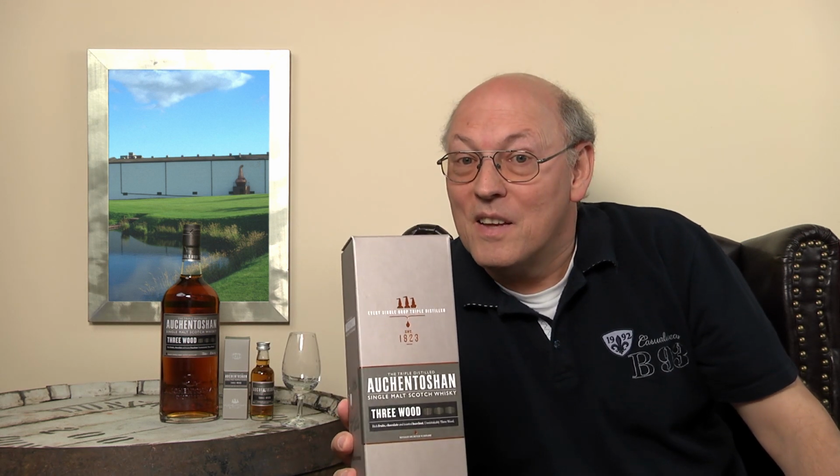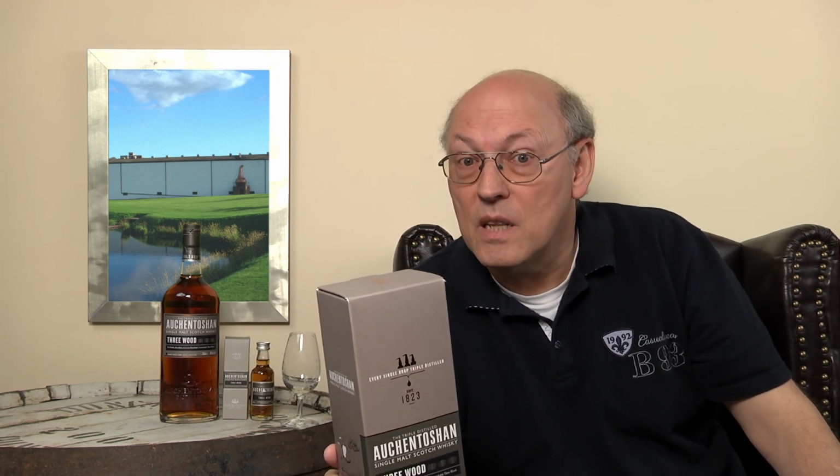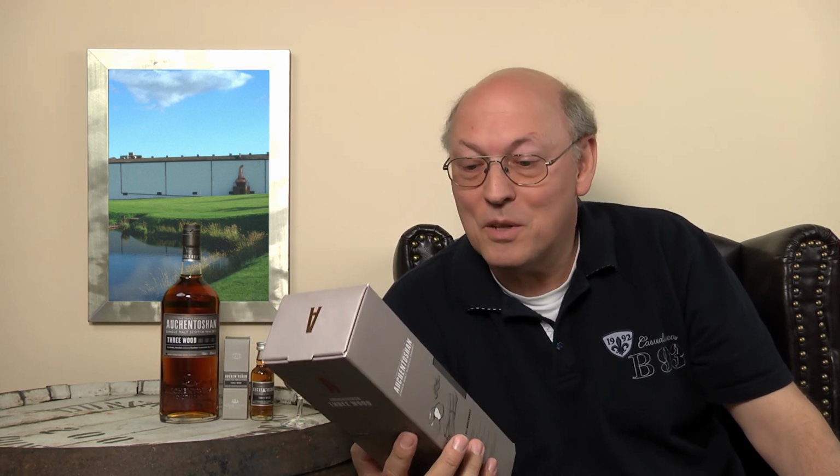But the older distilleries in the highlands before 1824, 1825 were illegal. But in the lowlands, whiskey distillation was legal. So this one is not of the very particular old. It was established 1823. So not quite 200 years old, the distillery.